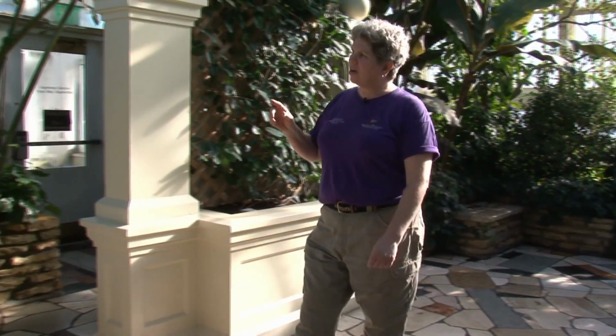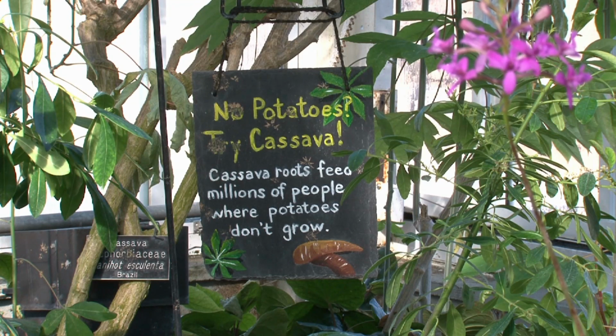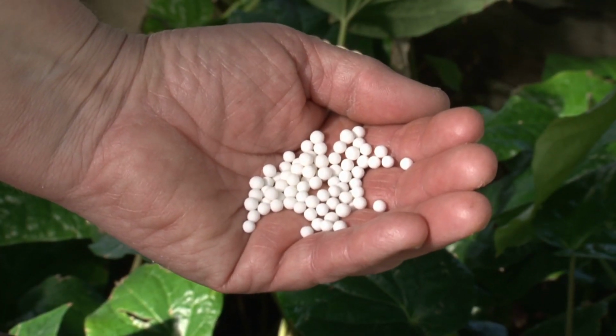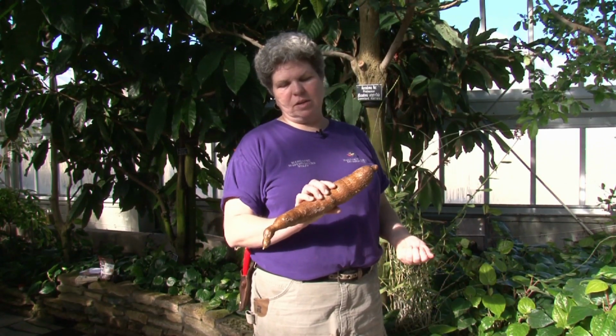And then we come over here to the very far corner and we're going to look at cassava. With the cassava, most people don't realize that cassava is the plant that gives us tapioca. And tapioca is those little pearls that you make into a different kind of pudding. Also, there's the cassava root, or yucca. And this is a plant that's eaten in many parts of the world where they don't have potatoes.